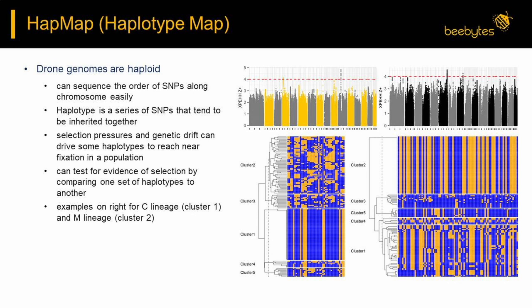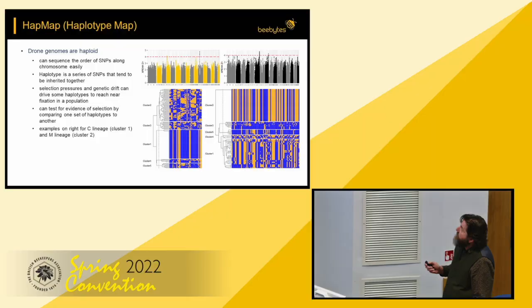These are the 16 chromosomes, and these are in the C-lineage bees we're looking at. We're comparing the haplotypes with the other lineages of bees, the M-lineage, the A-lineage and the O-lineage. If you look at this area here, you can see an area of significance in the C-lineage bees compared to the others. What that represents is, if you look here, horizontally we've got individual drones, and you can see these little blue squares and little gold squares.